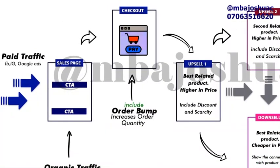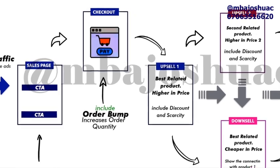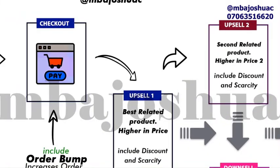Now that's step 2 or step 3. After this, we have 2 options. It depends on the logic, and I'm going to show you that logic. If the customer accepts upsell 1, then we can trigger upsell 2, which is another related product that is way higher in price than upsell 1.